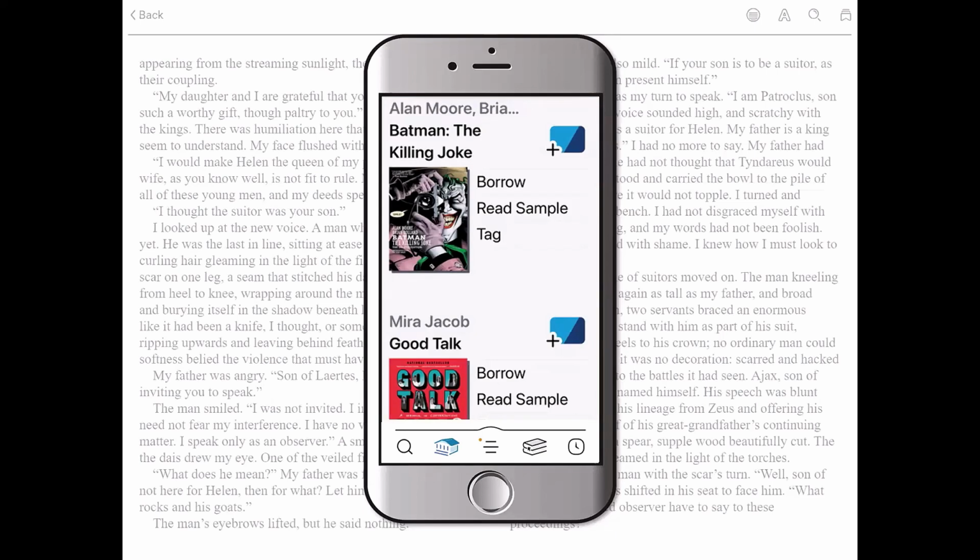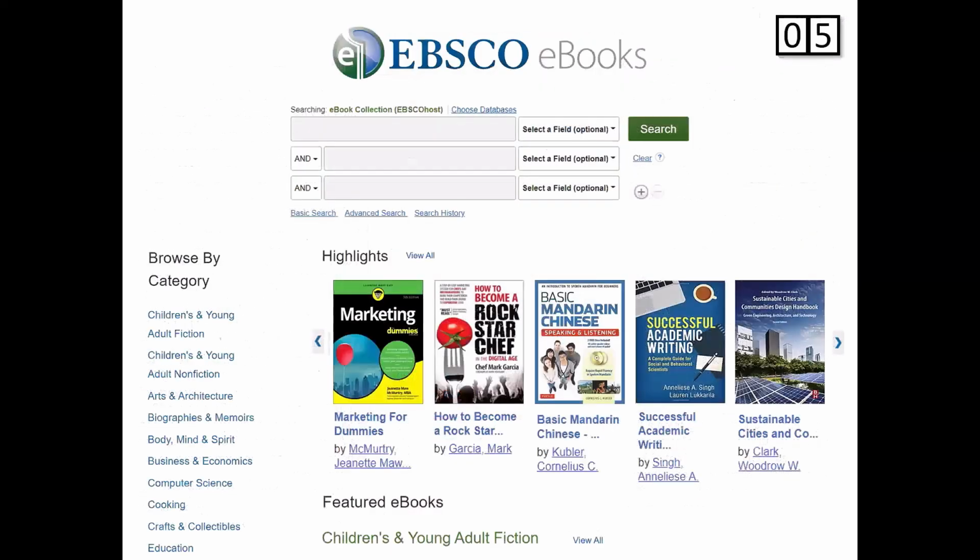Okay, now we do have other ebook databases as well, but they're not about reading for fun. They're more about school-related topics. So the kind of books you'd use for your research assignments and other homework. And one of these databases is called EBSCO eBooks. But there's one kind of fun thing in here that you might not have noticed, and it's right here where it says cooking. There's a whole collection of cookbooks in here. So if you like to cook or bake, you might be interested in this.